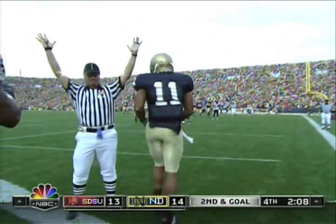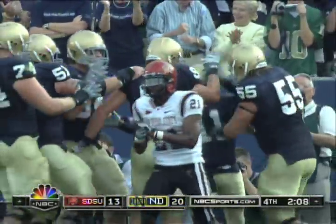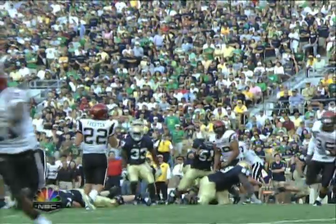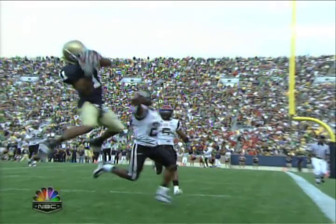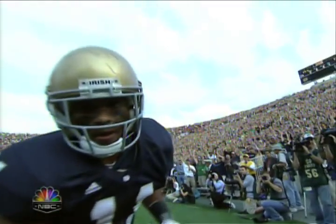A fade pattern to the near side. Perfectly timed throw by Jimmy Clausen. And Grimes comes down with it. Grimes waited to the last second to leap up and snatch the ball out of the air. And looks like seal of victory. So the Irish went 80 yards on 6 plays to take the lead for the first time.